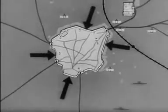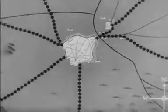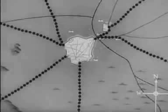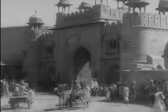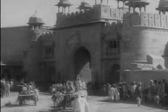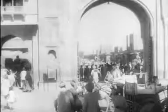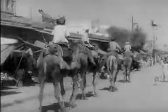There are gates in these walls, and roads across the desert lead to the gates. Through them, traffic flows in and out of the city. Notice all the different kinds of transport that the people of Bikaner use. There are camels, of course, because of the desert, but there are motor cars as well, and a great many bicycles and carts drawn by horses.